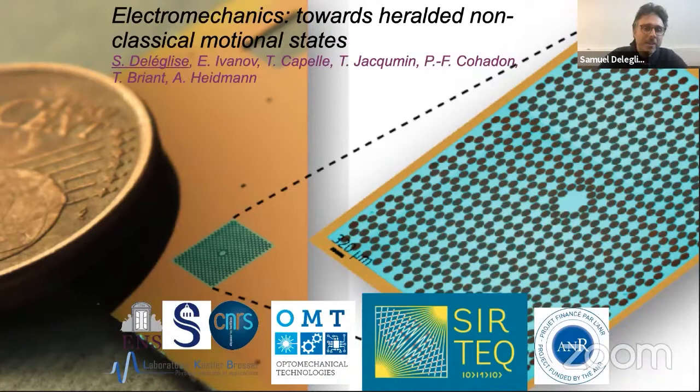I'm a researcher at LKB in the Optomechanics and Quantum Measurements group. And I'm going to tell you about experiments where we are trying to demonstrate the non-classical behavior of a macroscopic mechanical resonator. What you see here on this slide is actually a silicon nitride membrane. This is this very thin blue object that can vibrate out of plane like a drum.